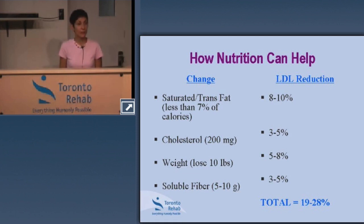Of course, including fiber, specifically soluble fiber, which we'll elaborate on later, can also bring about a reduction in your LDL anywhere from 3 to 5%. When you consider all of these components, you can lower your LDL anywhere from 19 to 28% just from diet alone.